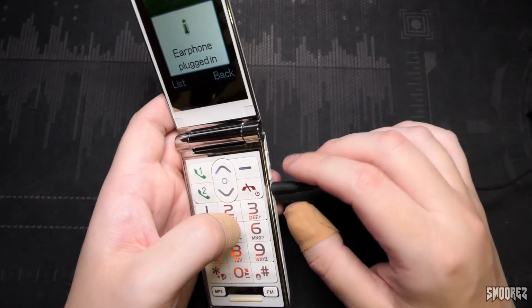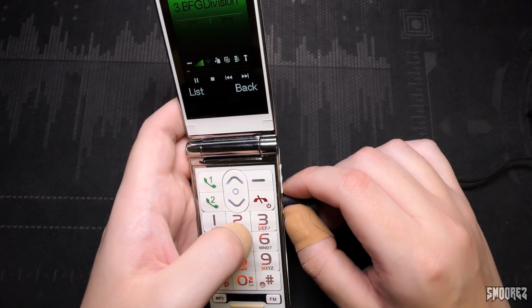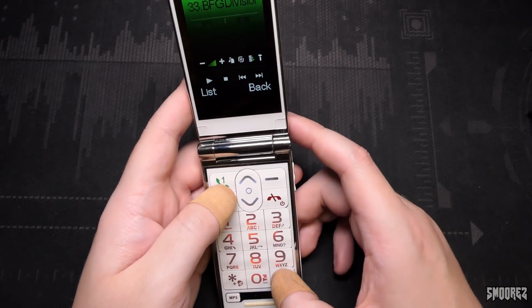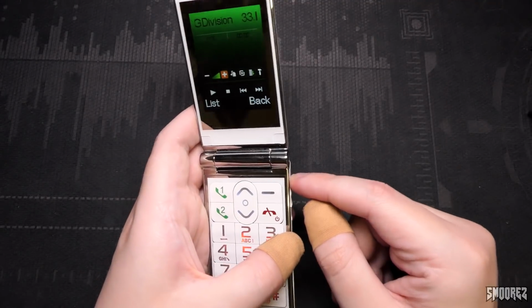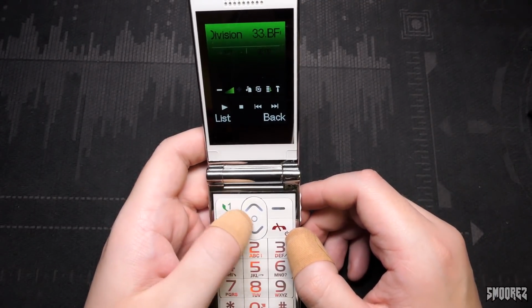Oh, I have a feeling it's not working because I have a button on these headphones. That's probably why. Oh no, it's working now. Anyways, let's come to audio player, with it at the absolute maximum. I forgot there's volume buttons on the side. We can adjust the volume. There you go. Alright, let's play BFG Division.